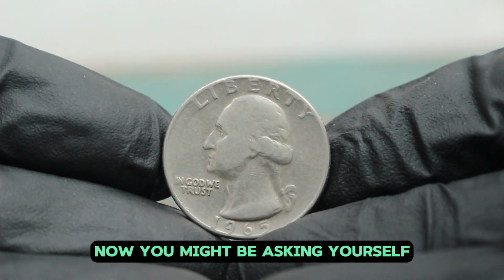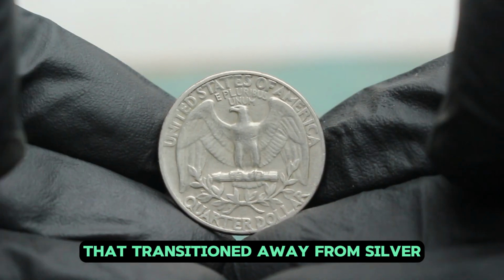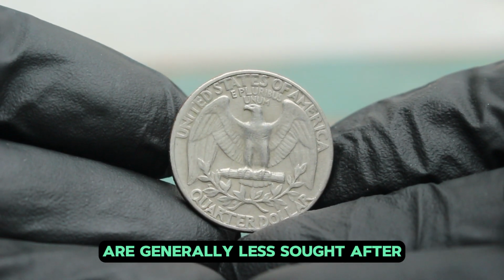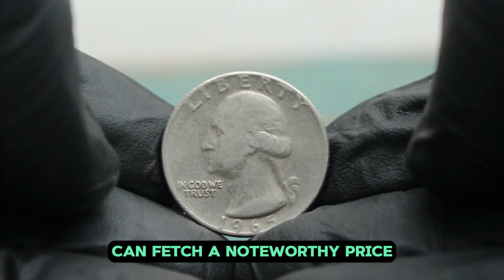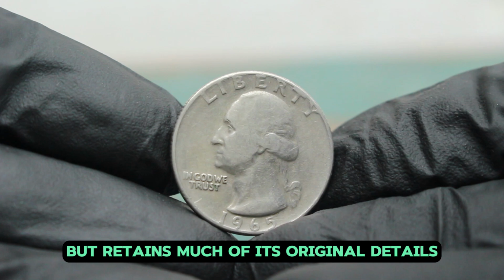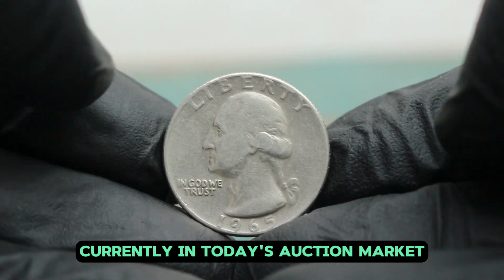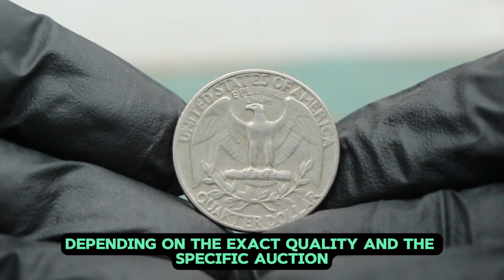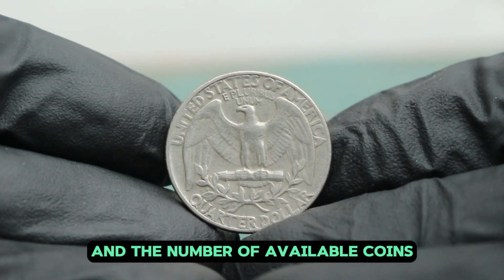Now, you might be asking yourself, why is a fine condition coin from 1965 so valuable, especially when it's from a year that transitioned away from silver? The answer lies in its rarity and condition. The 1965 quarters without mint marks are generally less sought after compared to earlier or later issues, but the ones that make it into fine condition can fetch a noteworthy price. In fine condition, which means the coin shows moderate wear but retains much of its original details, the 1965 Washington quarter can be quite valuable. Currently, in today's auction market, you can expect to see these coins selling anywhere from $368,000, depending on the exact quality and the specific auction. This range can vary based on the market demand and the number of available coins.